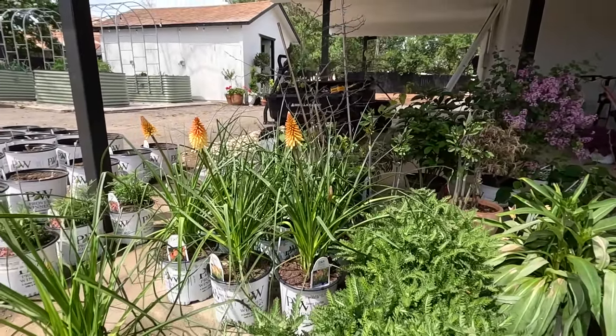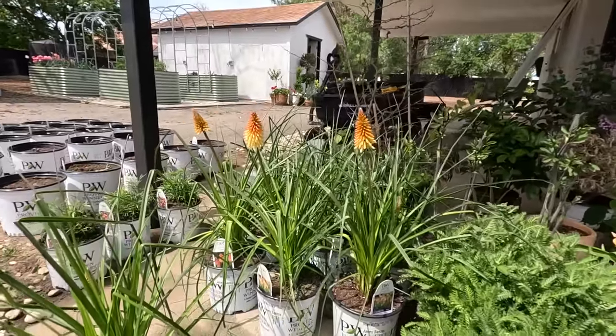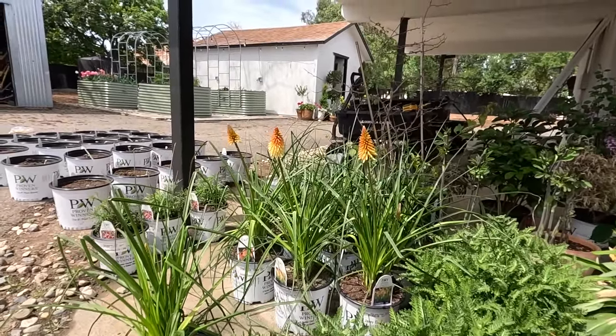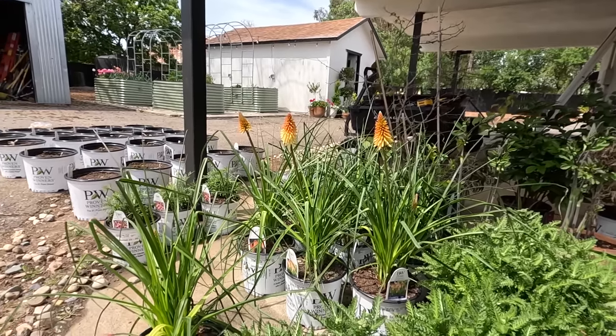I already have Orange Blaze in my front garden, and now I'm going to add in this Hot and Cold, and I want to get the green one in. I can't remember what the name is. And can somebody please make a pink one? Or maybe there are pink ones.